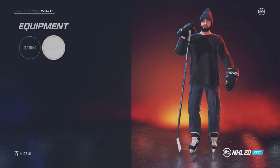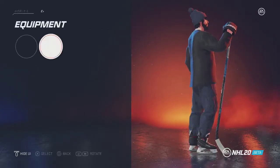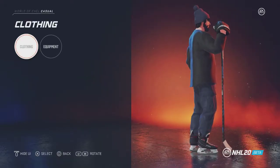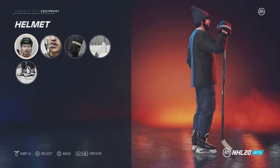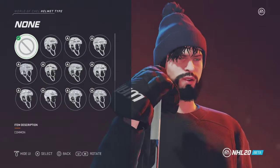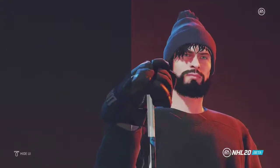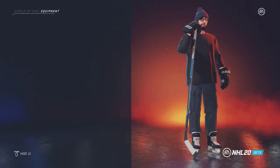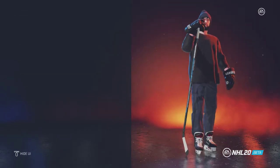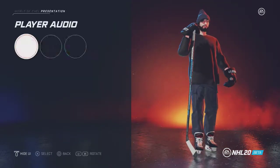So we'll roll into equipment here. I haven't really looked into the equipment much. When I sat back and thought about it, I really just looked at the clothing, because everything to me was like, wow, that's fantastic. It's a lot better than it was with last year's beta and last year's Shell in general. So with that being said, I'm going to go ahead and pick my, oh my god, player audio. I don't want to pick an audio. Do I have to pick an audio?